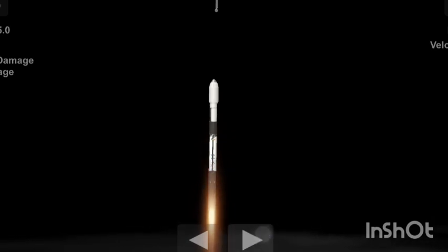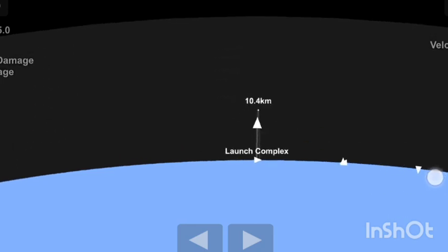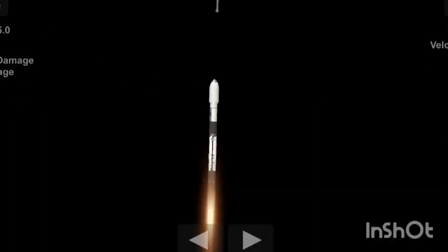Again, we expect that here in just about 10 seconds. Vehicle supersonic. And with that call out, we hear that Falcon 9 is moving faster than the speed of sound. Max Q.